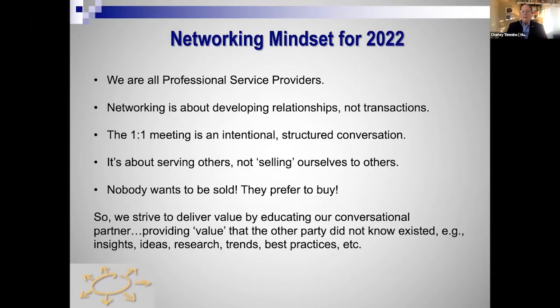So the mindset that I bring into this is that we're all professional service providers. What does that mean? You have stuff for sale, whether you're selling it on a full-time or part-time basis, you have information in your head that's going to benefit other people. Networking is about developing relationships, not transactions. So the meeting has to be intentional. It has to be a structured conversation. You have been in networking meetings that went all over the place. There was no structure, no intention. Was it successful? I can't determine whether it is, but when I sense somebody's all over the place, the meeting doesn't have as much meaning for me. It's about serving others, not selling ourselves to others. Why? Nobody wants to be sold anymore. They prefer to buy. And the more they know about you through the questions you ask, the more they'll want to do business with you, help you, refer you, buy from you.